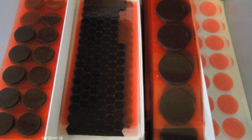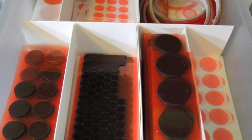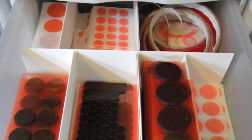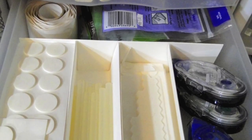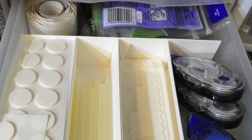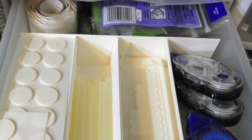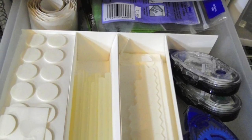These are my go-to adhesives. I use a variety of sizes of red line dimensional dots, sticky dots, and red line tape. Here are some more adhesives I use regularly. There are refills for my glue gun, mono adhesive, individual glue dots, and some other sizes of dimensional dots. You'll notice I made my own dividers to keep my adhesives nice and tidy.